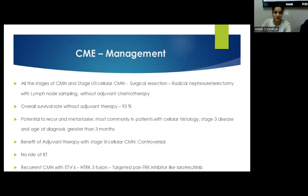The factors responsible for metastasis include cellular histology, the stage of the disease, which is stage 3, and age at diagnosis. That is, in patients diagnosed with CMN at more than 3 months of age, there are high chances of recurrence and metastasis. The role of adjuvant chemotherapy in patients with stage 3 cellular CMN is controversial. There is no role of radiotherapy in patients with CMN. Recurrent CMN with the ETV6-NTRK fusion gene can be treated with targeted pan-TRK inhibitors like larotrectinib.